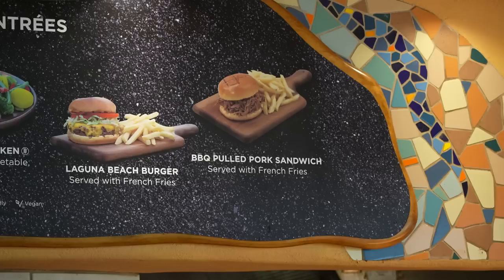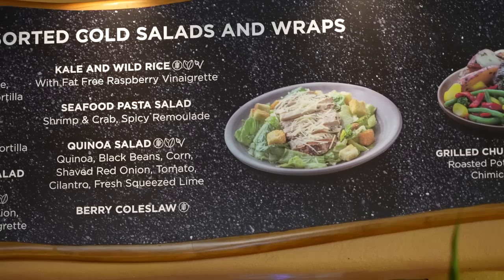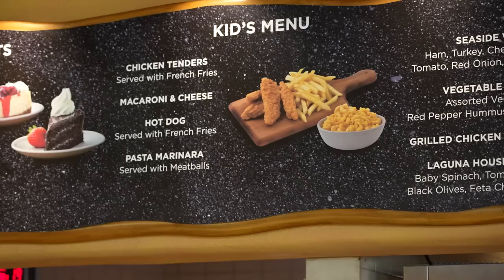Earlier, I showed you guys the main menu here: pulled pork, Laguna Beach burger, grilled jerk chicken, Caribbean spiced salmon, grilled Churrasco steak, and then this, I think, is grilled chicken Caesar salad. But they also have the seaside wrap, ham, turkey, and cheese. And they have a vegetable wrap, and then various salads and cold salads. And then of course over here at the kids menu, we got hot dogs, macaroni and cheese, pasta, chicken tenders, and then desserts.